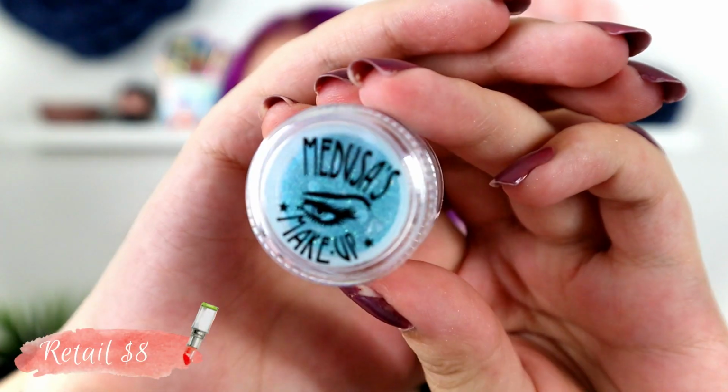It was good. So, next up in here is a glitter. This is Mystique glitter. It's like a mermaidy color. So this is it up close.